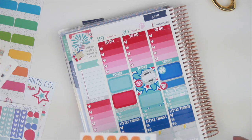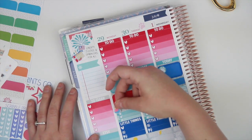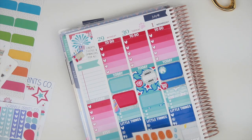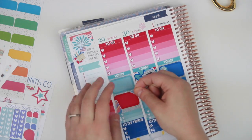And then I think that Monday will be deemed bath day. Bath day. I wish I would have centered these a little bit more, but what are you going to do now? So I'm just going to put that in there. And then I'm going to decorate it with some bubbles.